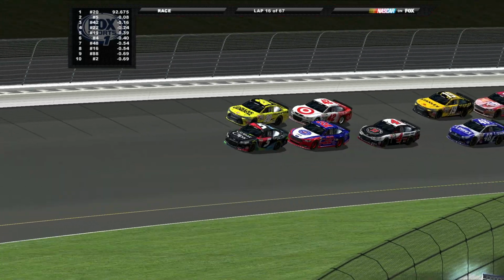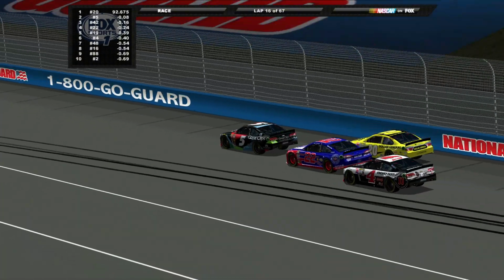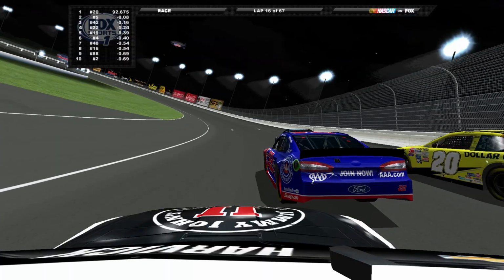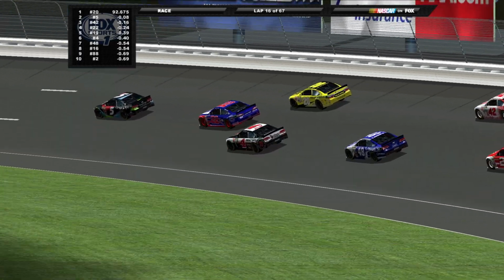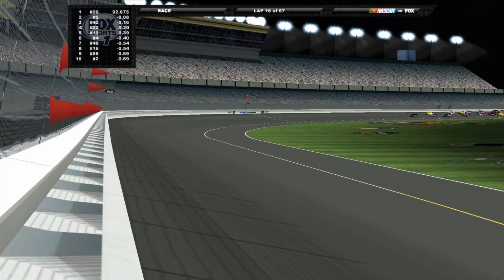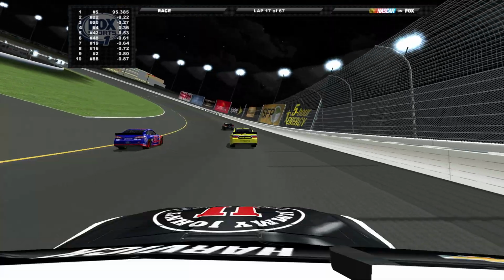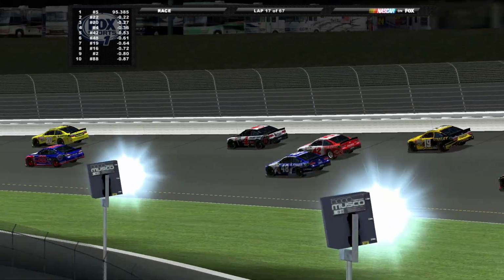Kenseth wasn't able to clear him as Kasey Kahne gets the lead. Kahne gets it there, another lead change. Here comes Joey Logano. Here comes Kevin Harvick, the closer, almost 3 wide on the bottom. Wait, is he going to take his chance? Yes, he is. Here comes the closer. And as I say that, he backed out of it. Weird. Logano wasn't able to clear Kenseth, and Kenseth and Logano side by side. Kahne in turn 1. Logano really checked up there in the bottom lane. Kasey Kahne maintaining the front point.